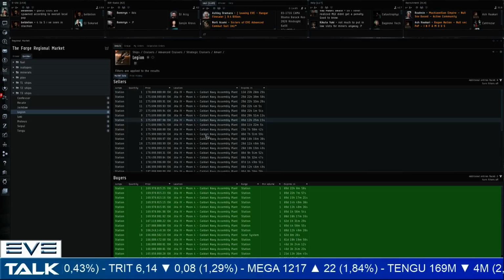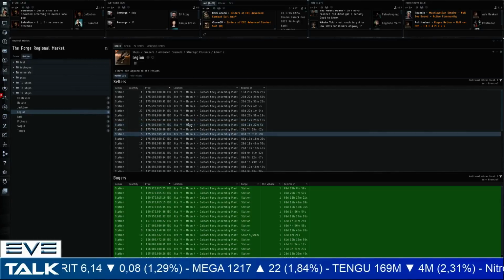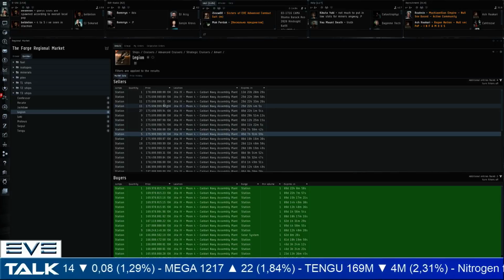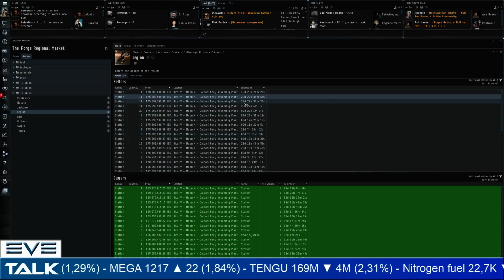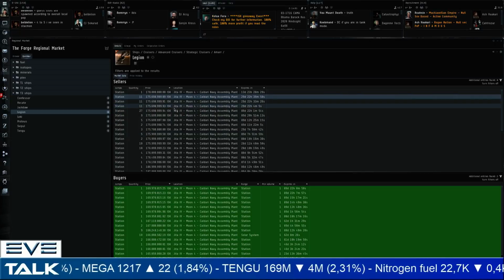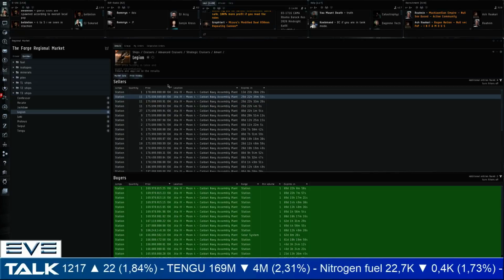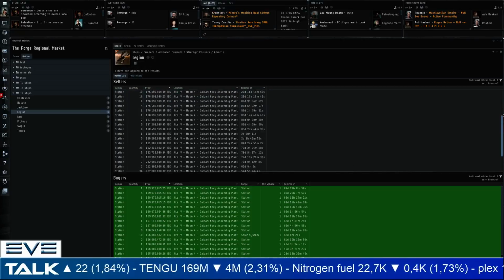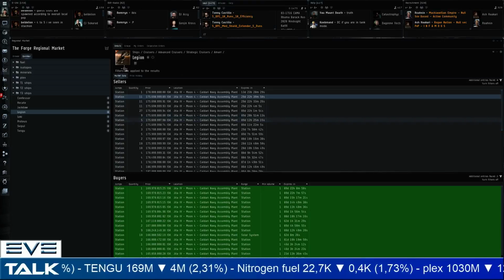Let's take a look at availability. Surprisingly enough, here again, half a front page of new sellers, including 26, 7, 11, 11, 11 of them. So that's quite a few Legions coming on the market, despite the fact that we're now trading at 175.7 million. And availability is looking pretty decent as well. Not super great, but quite decent.